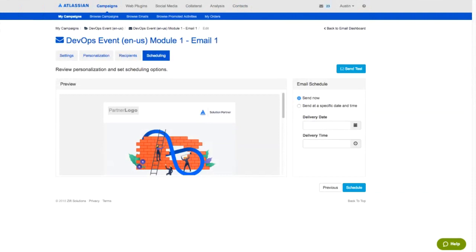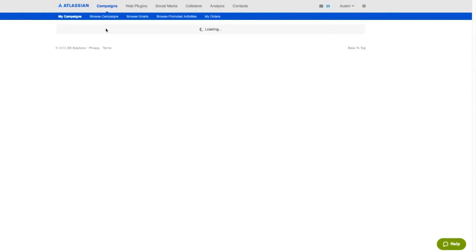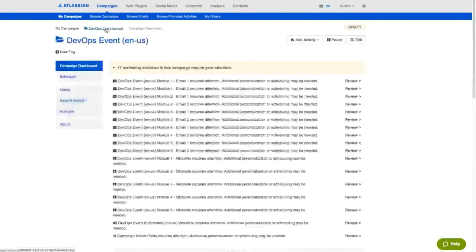To continue scheduling my campaign, I will return to the DevOps campaign within My Campaign folder. And I will have a notification there for the activities that require further setup. I will continue to set up the campaign where I left off, repeating this process for the campaign emails until all 8 of the emails have been edited and scheduled.